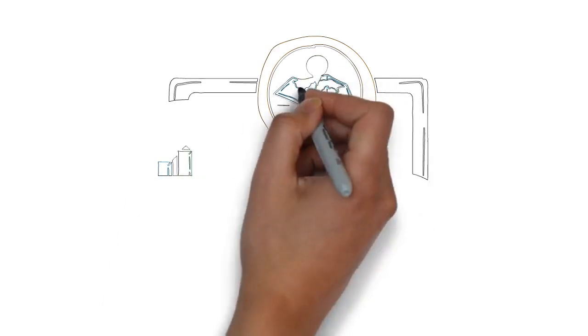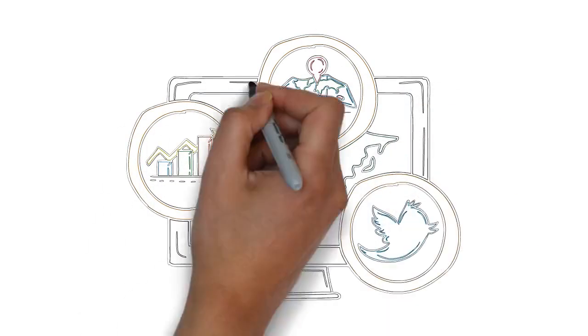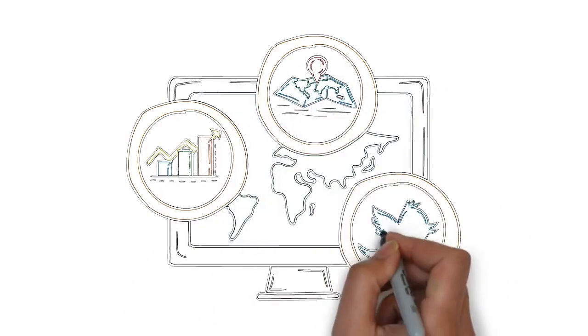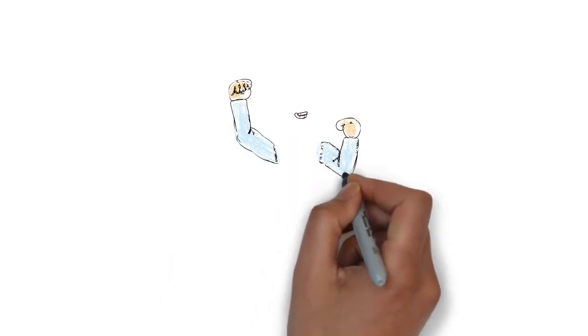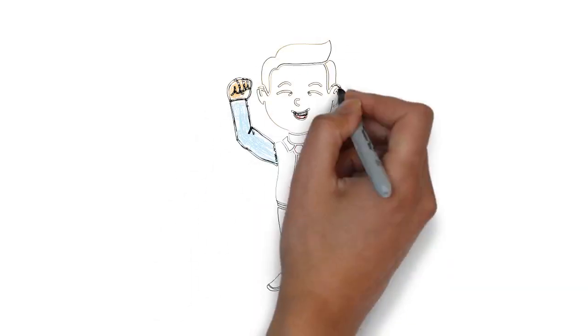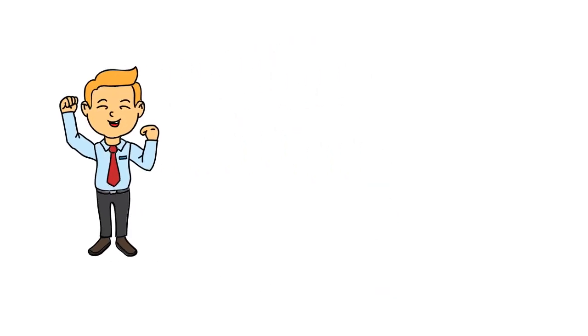In conclusion, it can be said without an iota of a doubt that Twitter is a highly beneficial social marketing platform. And when you follow these 3 tips, your product promotion journey on Twitter becomes enjoyable and result-oriented as well.